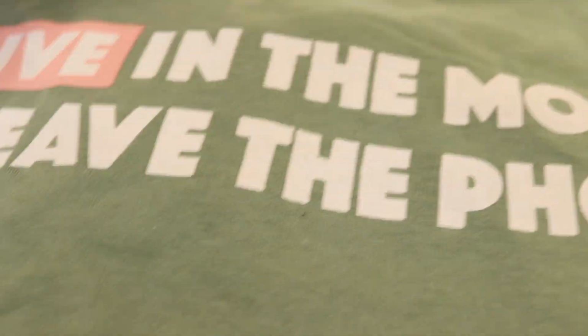Getting this shirt, guys. I don't really need it, but I like what it says. Look, live in the moment, leave the phone. And they also have a Frozen one. Into the unknown.